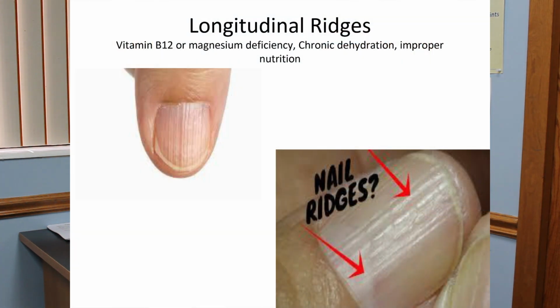call a longitudinal ridge. And it's a classic sign of a vitamin B or a magnesium deficiency, chronic dehydration, just improper nutrition. And one of the other big things is what we call vitamin F. Vitamin F is your essential fatty acids. It's your omega-3s. It's the good fats that we're not getting. And so if you're eating hydrogenated oil, if you're eating fast food of any sort, you're not getting the good oils or the good fats that you need, and you're gonna observe these longitudinal ridges.